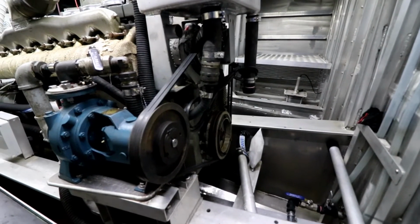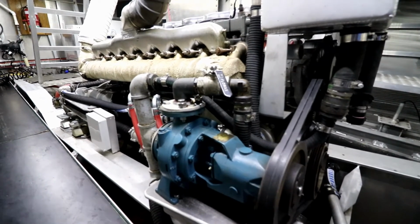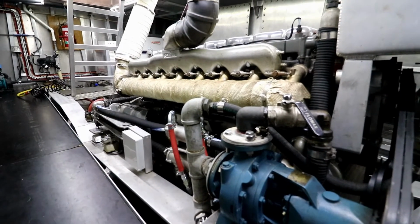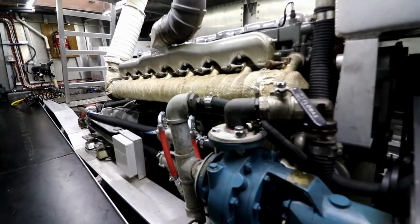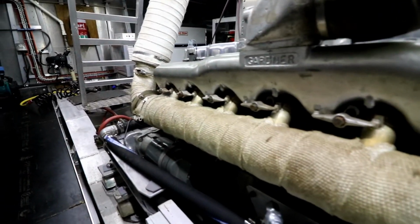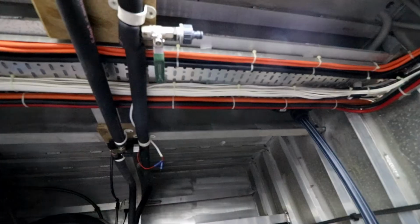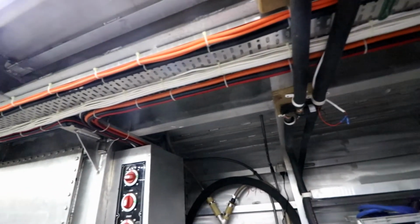This is the front of the engine from the starboard side of the vessel. Exhaust manifold fully lagged, considerable pump system. Vessel has a dry exhaust. All the electrical cabling is carried in commercial style racking mounted in the ceiling.